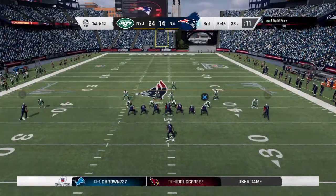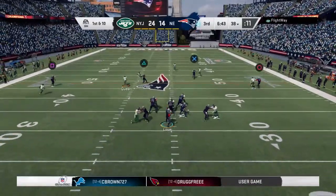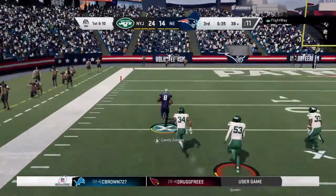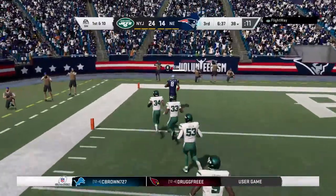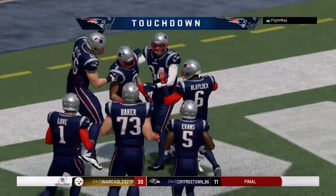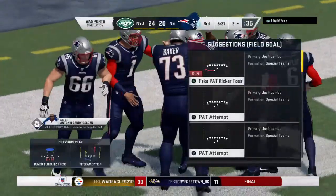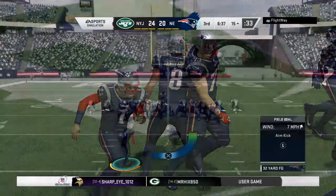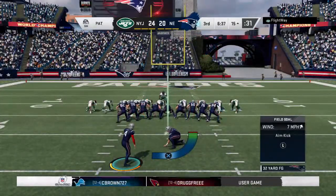Taking the snap, Wins. Looking to throw. Love. And that's caught inside the 30. And all the way in. Touchdown, New England. A big play there. 62 yards. As they are now just an extra point away from making this a 3-point game.